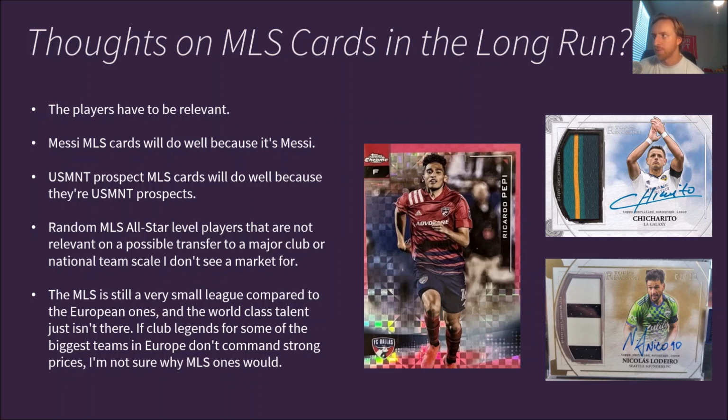For example, Ricardo Pepi's rookies are in the MLS sets, so obviously if Ricardo Pepi ends up being one of the big strikers for the United States men's national team going forward, those cards will be valuable. So Topps did recently release the Topps Renaissance set for 2022 MLS, and I think these cards look great. They look like Flawless or Dynasty or any of those other high-end sets you might be used to from other products or brands. But I think these cards look really good.